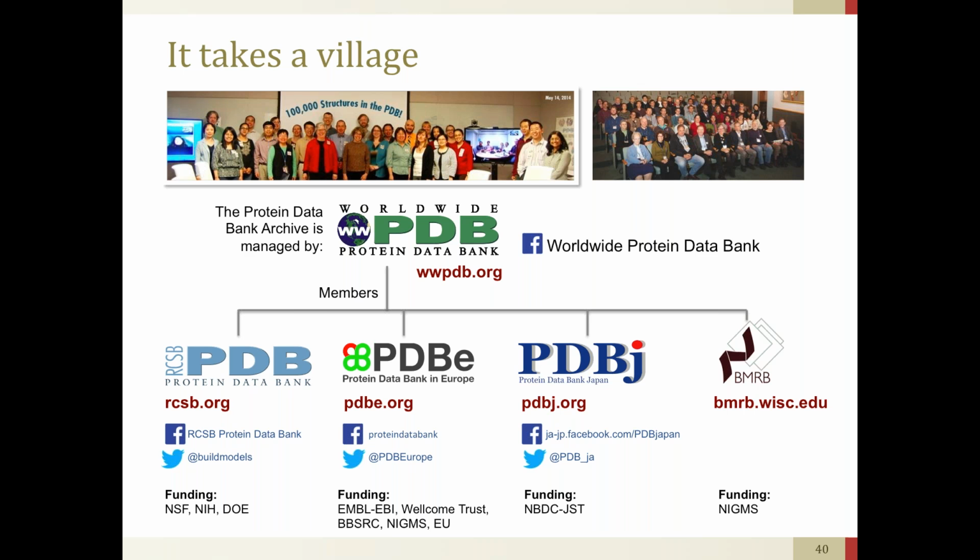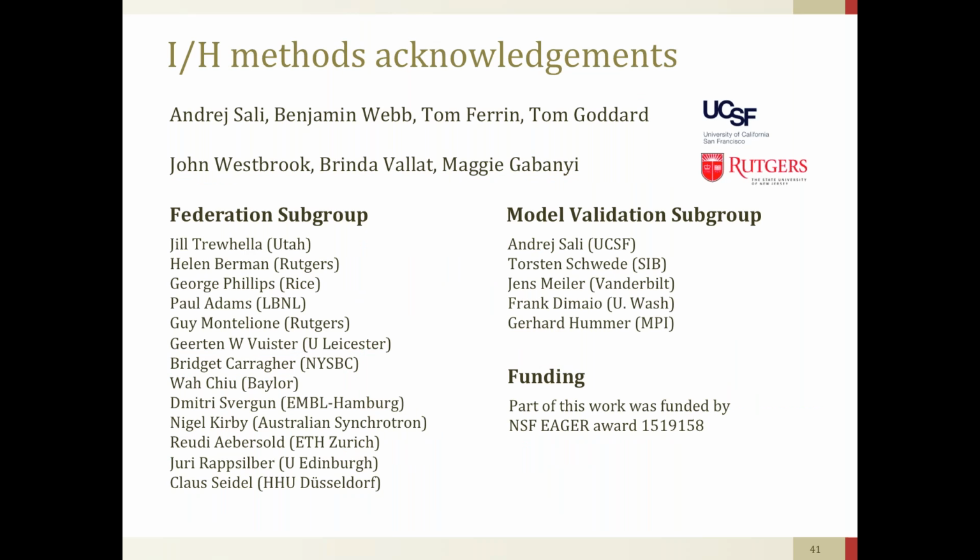And then, of course, there's the funding that we've gotten from NSF, NIH, and DOE in America, and then EMBL, Wellcome Trust, BBSRC in Europe, and then funding from Japan, and funding for BMRB and NIGMS. So there's a lot of different grants that get pulled together in order to keep this thing going.